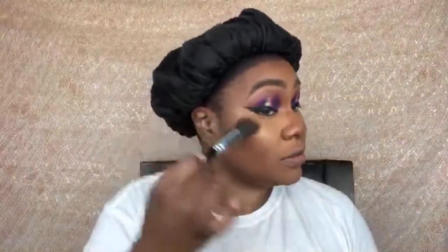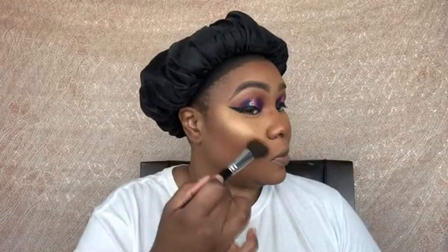I'm just getting these glued together. I'm just going to pop my lashes on once this glue is ready. I feel like my face is dry, so we're going to highlight. Okay, so I'm just going to highlight. I'm going to take my contour brush. I'm going to use the side of my contour brush, and I'm just going to pat and then blend.